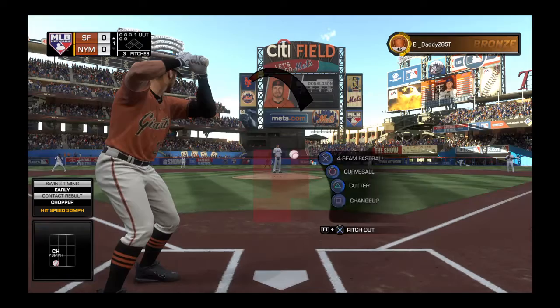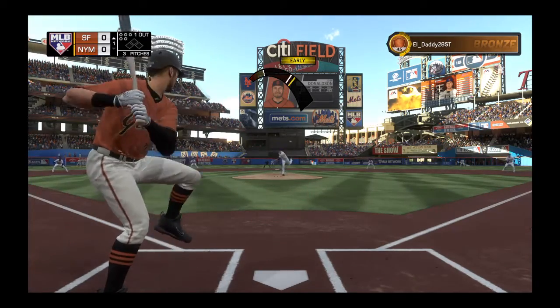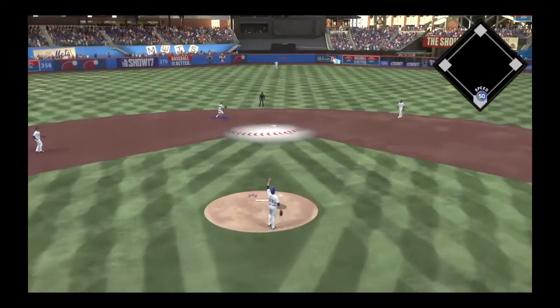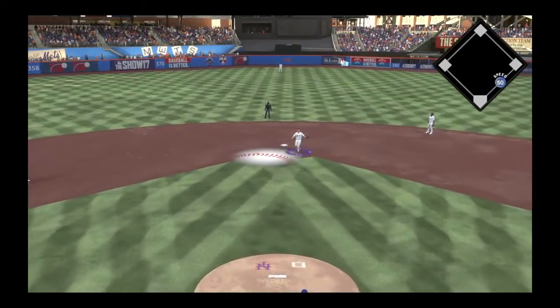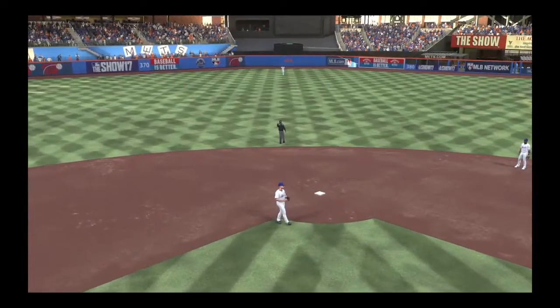Here's the third baseman, Josh Donaldson. Into the windup and the pitch. Popped high in the air. And this is taken in for the second out.